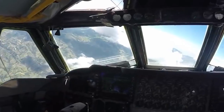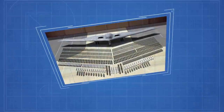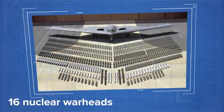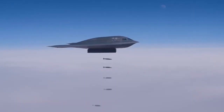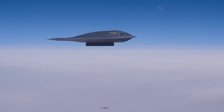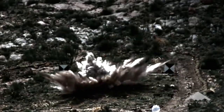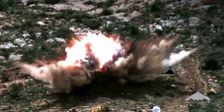The loadout of the B-2 was astounding as well. The original loadout was up to 40,000 pounds of bombs, which could include up to 16 nuclear warheads. With its ability to penetrate any air defense systems without detection, and a payload able to knock out over a dozen major cities or military installations, the B-2 inspired fear all around the globe.